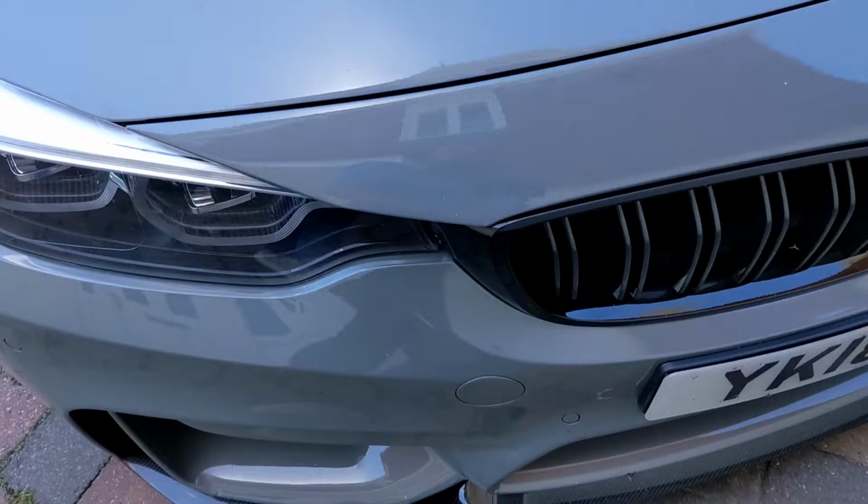With the track days, you've got the hot rubber. You see that? Yeah, flicking up on the paintwork.